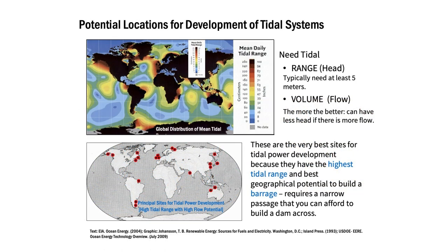Where are the locations? So this is a map kind of showing you where some of the big tides occur. If you want to see some interesting big tides, and we'll talk about it in a minute, some of the biggest tides occur right up there in the northeastern part of the U.S., right next to Canada, in an area called Bay of Fundy. But you can see that there are lots of areas along our coasts that have pretty significant tides. When we talk about tides, we're talking about it in two different ways. The range, which is kind of like the head when we're thinking about our hydro dam. That's how high the tide goes. And you want volume. So volume also matters. Is how much water are you able to get in that area.